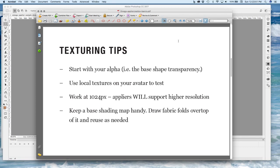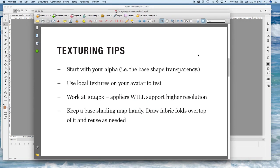So let's go back to our overview of our texturing tips here. We're going to start with the alpha. Alpha has a few different meanings when it comes to mesh bodies. As I'm sure you're aware, it's referred to as an alpha cut when you remove a section of your body to fit mesh clothing better.